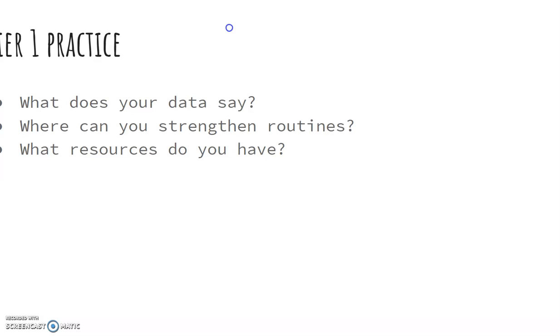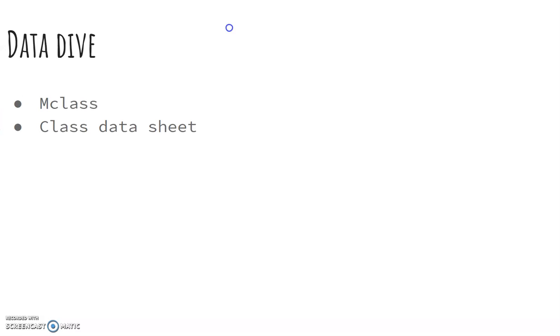So let's start with our data. The data tells a story. Your data may tell you that your students are solid on phonemic awareness. They are all at benchmark, or a large majority of your students are at benchmark for first sound fluency and phoneme segmentation. The students who are not at benchmark are receiving appropriate support from an inclusion teacher or a Title I reading teacher.